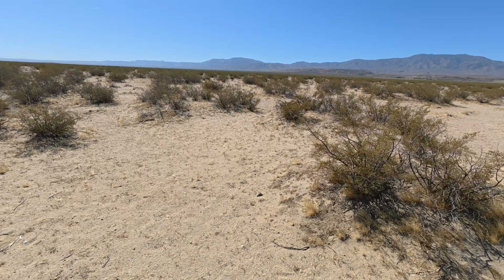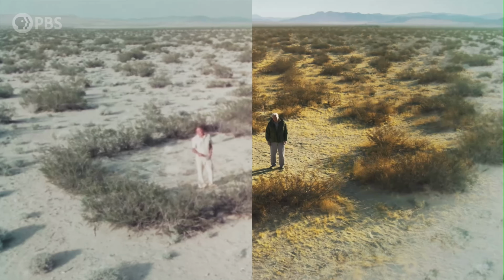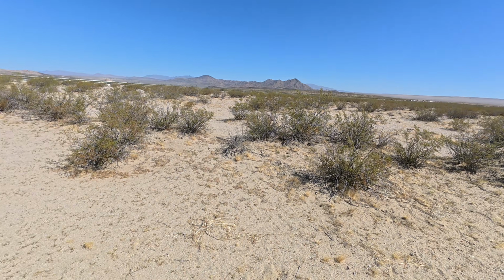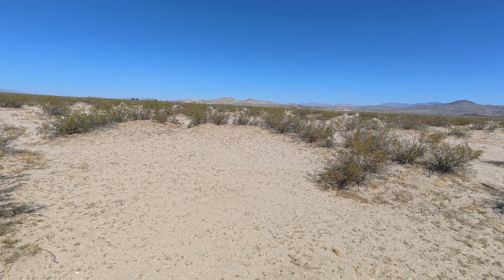The British naturalist and TV host David Attenborough did 2 programs on this bush, 40 years apart, and in that time, it only grew by about an inch. If Julius Caesar would have come here, it would have only been about 4.5 feet smaller.